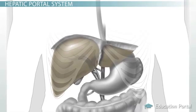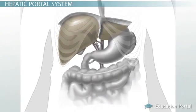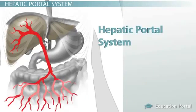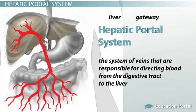So we see that capillaries in the wall of the digestive tract pick up the amino acids. These amino acids, along with other digested nutrients, then move to the liver through a unique system of veins called the hepatic portal system. This is the system of veins that are responsible for directing blood from the digestive tract to the liver. And we see that the word hepatic means liver, and the word portal means gateway. So you can think of the hepatic portal system as the gateway to the liver.